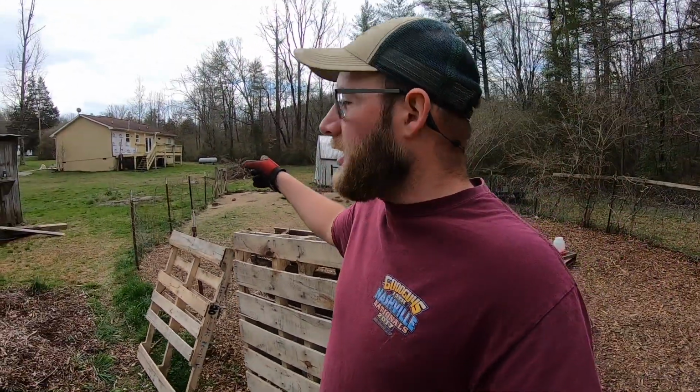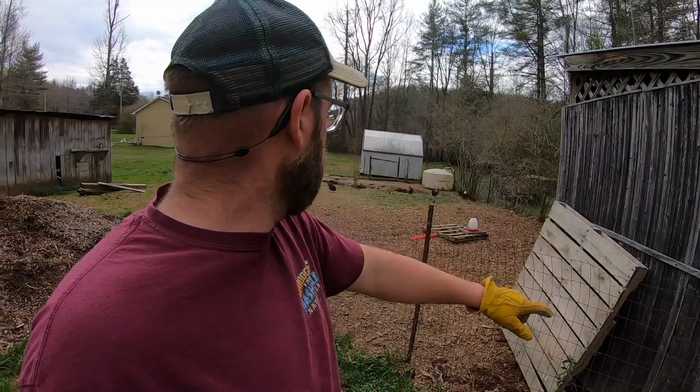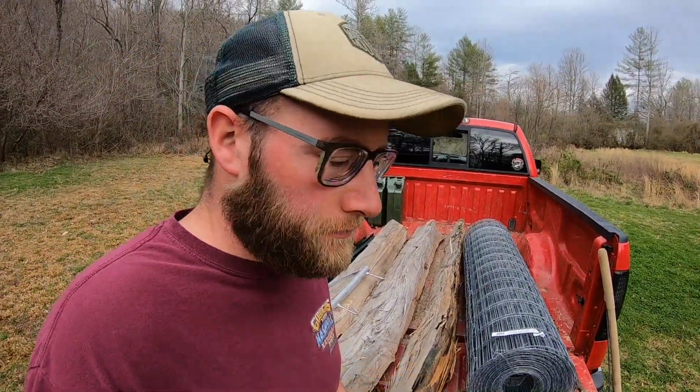For now, we'll leave the gate. Then later, I'd like to build me a new gate. But hopefully today, we can get a good start or finish on this side. I think the biggest hassle is going to be digging the holes and getting these posts set.